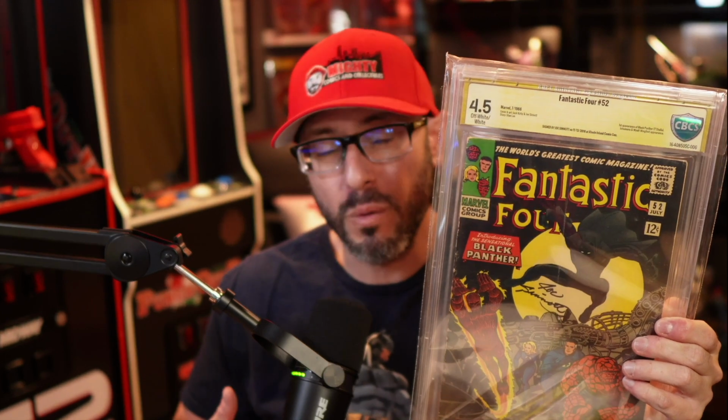I don't really care if it's verified or witnessed. I can usually tell for the most part if his signature is good out of the major ones that I've seen. But because this is witnessed, I'm contemplating having it reholdered and relabeled by CBCS. So I want to hear your opinion out there. Should I crack this out and just keep it raw, or should I get it reholdered and get that new CBCS label?